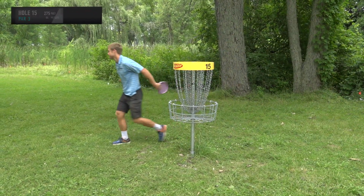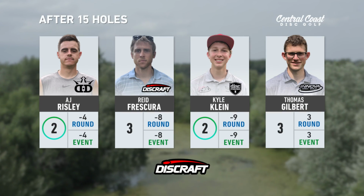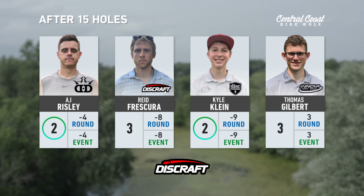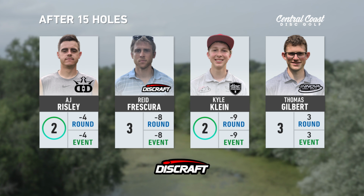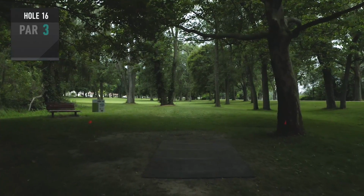That's probably pretty disappointing. You don't like to see spit outs like that. No, that was a heartbreaker. No matter what basket it is. Oh, looks like Thomas did go OB. Yep, looks like it. That's too bad. Wow, long OB after the putter hit too, right? The tree hit. Wild. Yep.